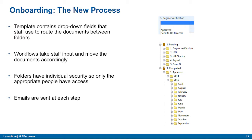Emails are sent at every step automatically, notifying the employees that they have tasks to complete. And they're also sent to the department at the same time, notifying the department that the potential employee has submitted their documentation. So they're kept up to date with where the person is in the routing.